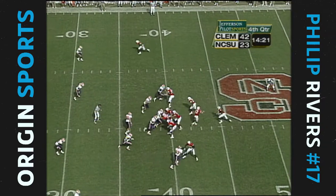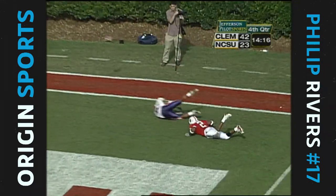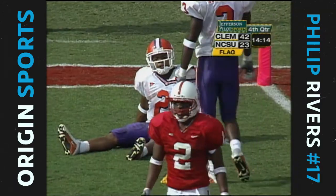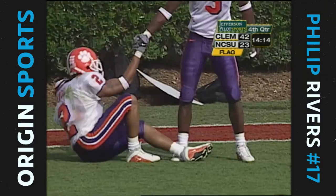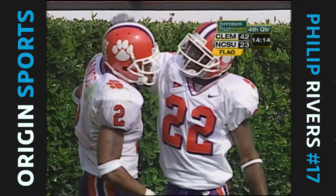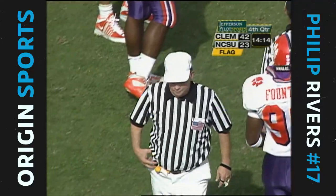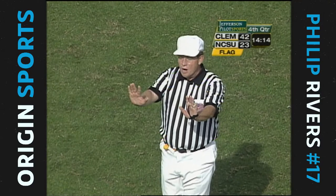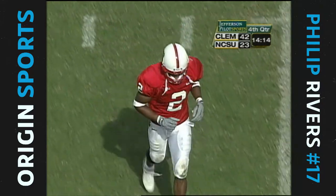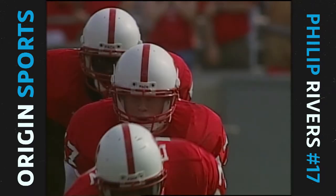So the drive continues. Rivers comes back out, play action, puts it up. Watch Brian Peterson. Oh, there's all kinds of holding here. Oh, rough. That was fabric. Brian Mance had a hold of Peterson's jersey, but let's see if it goes the other way. Two flags are thrown. Well, Peterson tried to make the adjustment to the football. So an automatic first down, and that puts the ball down to the 24-yard line. 16th penalty on Clemson.